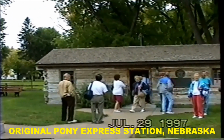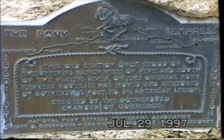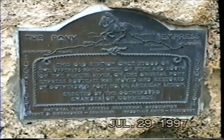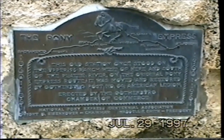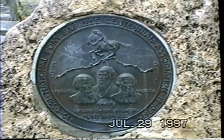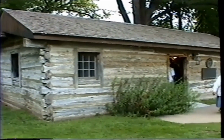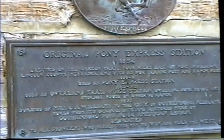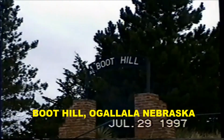Now here is the original Pony Express station located in Nebraska. The exact town eludes me, but it's not that important. The Pony Express was a pretty fascinating way for our government to get mail and packages from one place to the other. So there you have it. I guess it started in 1854.